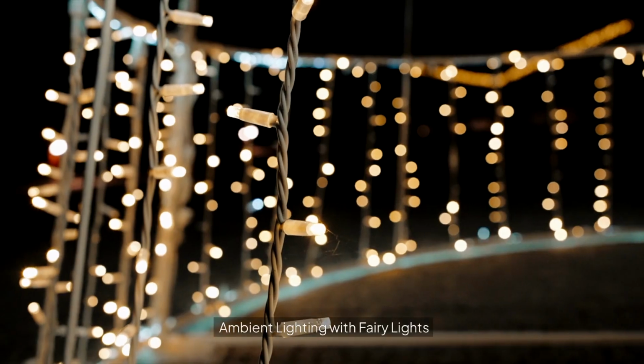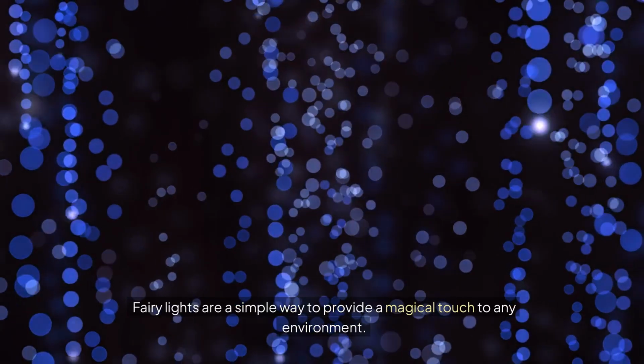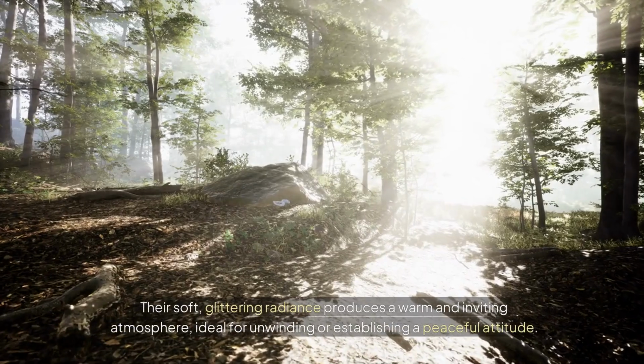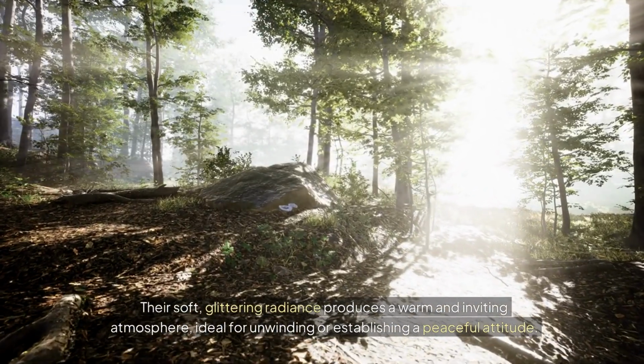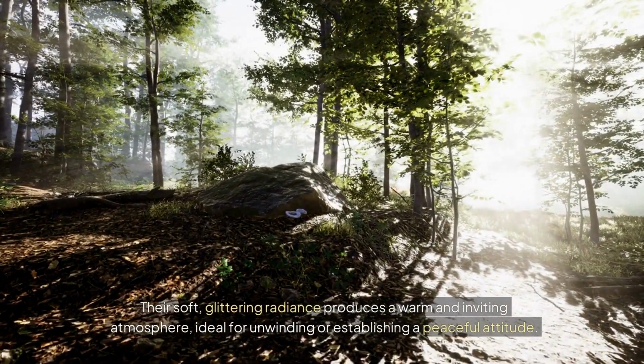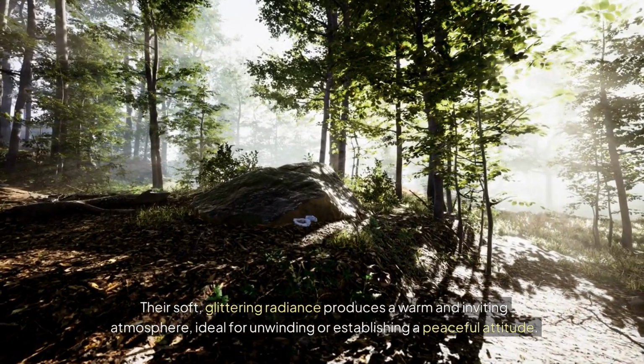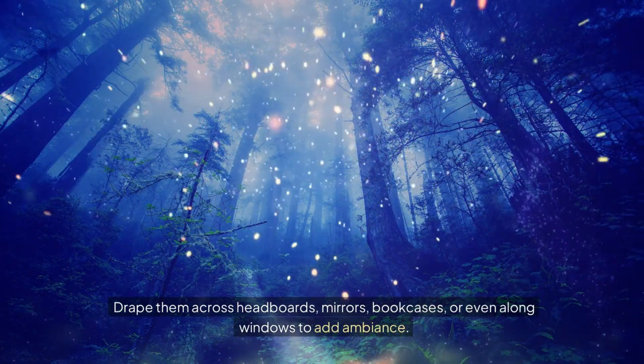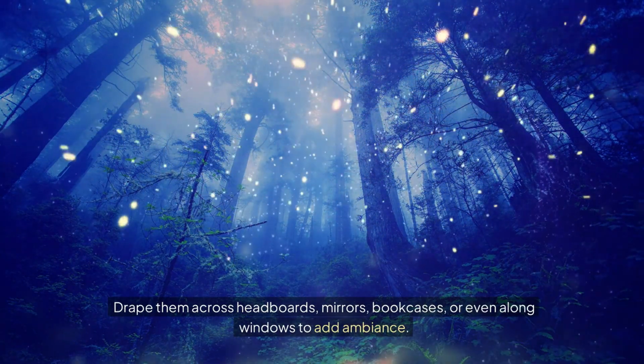Ambient lighting with fairy lights. Fairy lights are a simple way to provide a magical touch to any environment. Their soft, glittering radiance produces a warm and inviting atmosphere, ideal for unwinding or establishing a peaceful attitude. Drape them across headboards, mirrors, bookcases, or even along windows to add ambiance.